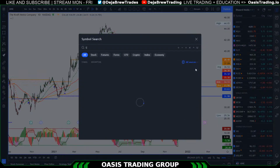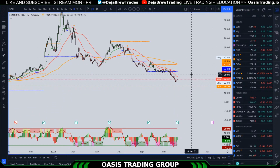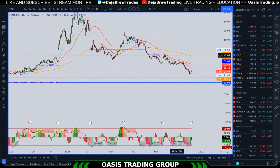All right, last up we have Stitch Fix, SFIX. We talked about this one already. It nuked on the bad earnings. They got downgraded to a target of 24. So that's actually right where it was. So it's nuking away from that level. Just keep an eye on that pivot around 13 on that.